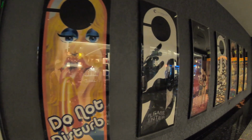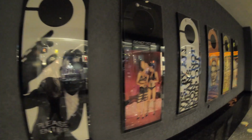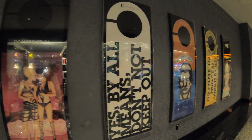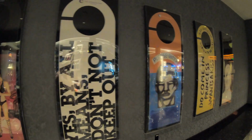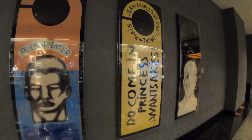On the left you can see some classic Do Not Disturb signs that the Cosmopolitan had in the past. Cosmopolitan's known for their Do Not Disturb signs. Not too many are similar, so they're all kind of different, and some people say they're collectible. I'm not going to encourage that, but I'm just letting you know.